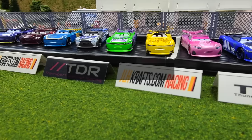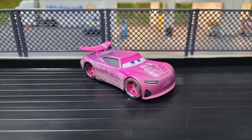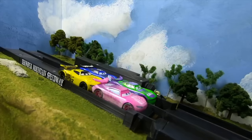Let's go ahead and introduce the drivers for Group 3. First up, driving for Wreckage Bluff Raceway, we have number 33, Ed Trunken. And next we have, driving for Miniature Car Racing, number 36, Rich Mixon. Next up, driving for G4 Diecast Racing, number 52, George Newen. And then last but not least, driving for Crime Syndicate Racing, number 68, H.J. Hollis. The drivers are ready to get started.